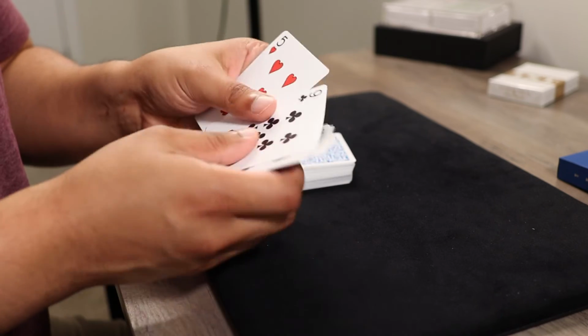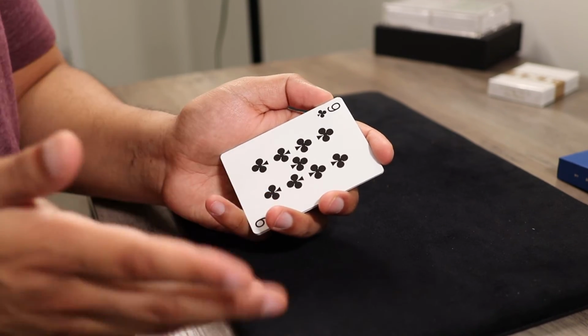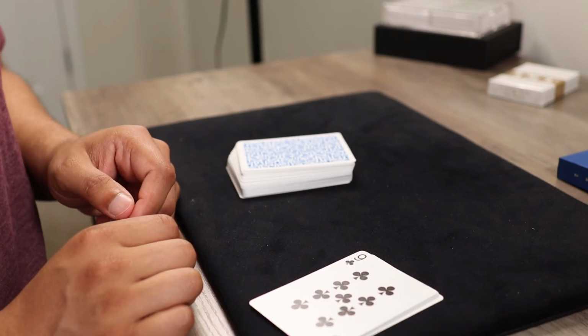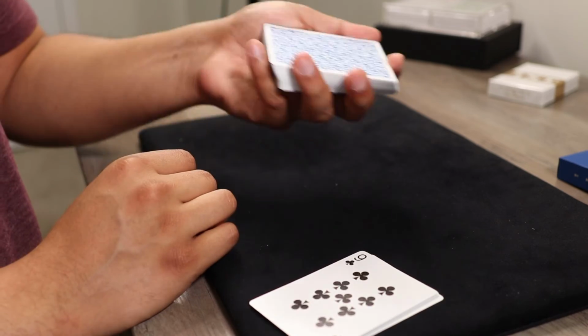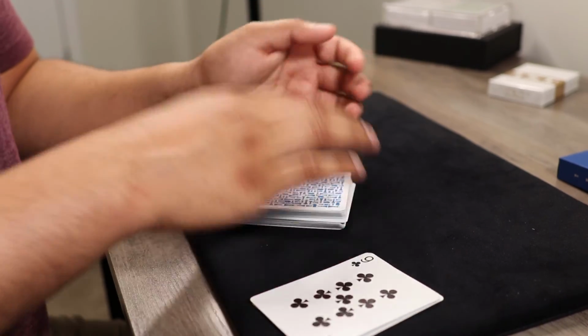And lastly, we have the 9. I would have to say the 9 is definitely my favorite one to do. 9 and 7, I think those two work pretty perfectly. So we have 9 selected. What's going to happen is you're going to ask the spectator to give the deck a cut after the 9 has been selected. Cut given.